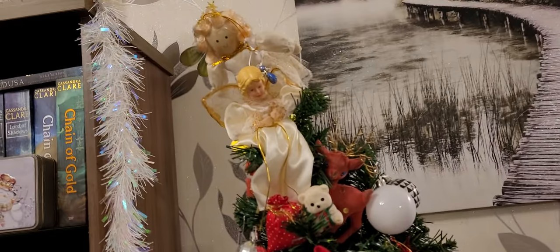And the good news to report is there were no spiders. We keep our decorations and our tree in the shed, and there's been no spiders coming in with it, so that's good. Okie dokie, so let me show you around.